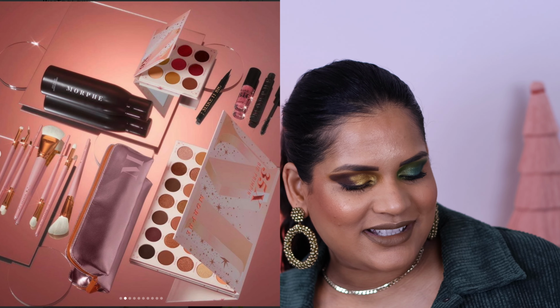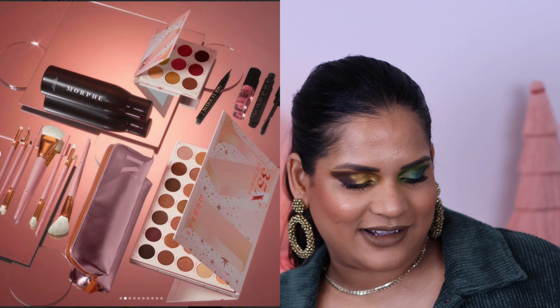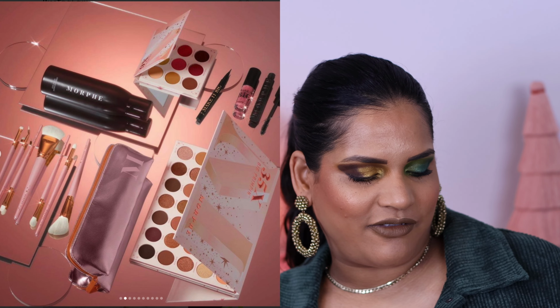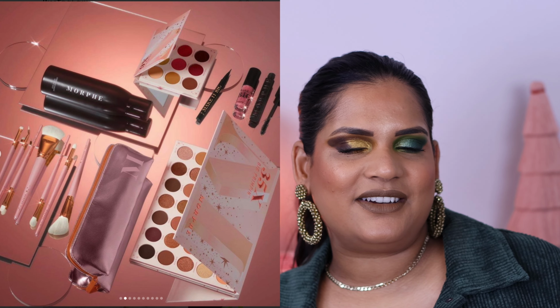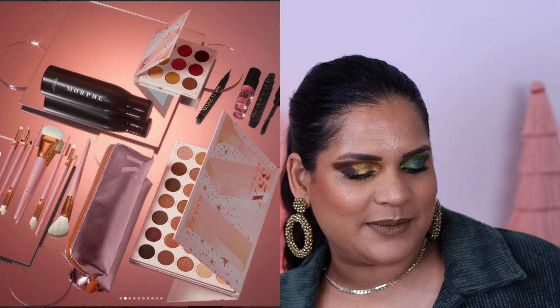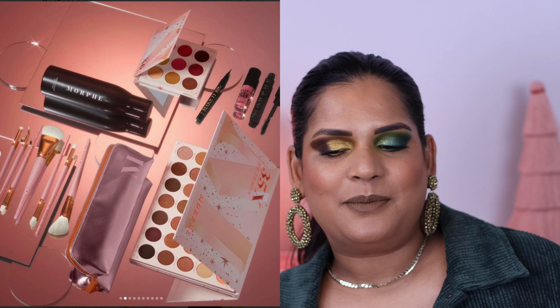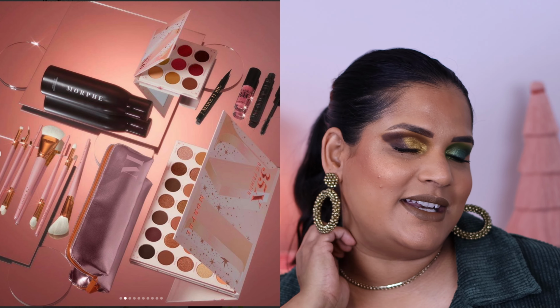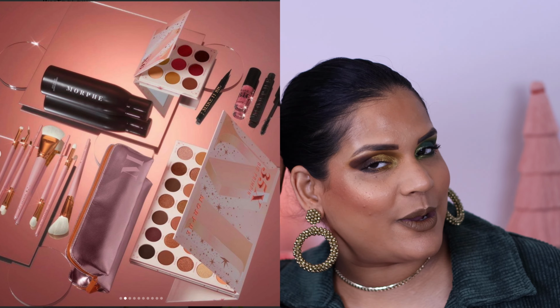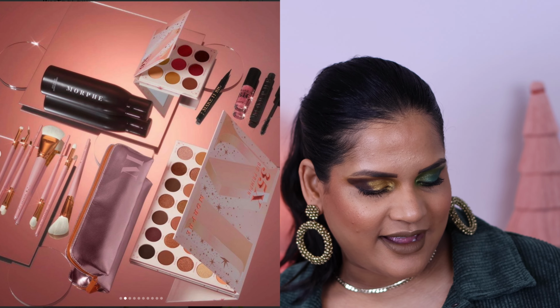Okay, so objectively, this is a pretty holiday collection. I could totally see myself losing my mind if I was a regular makeup lover that likes neutral palettes. I could totally see myself buying that whole collection. But since I like to wear green eyeshadow one day, blue eyeshadow the other day, it's not something that's calling to me, so easy pass on that.